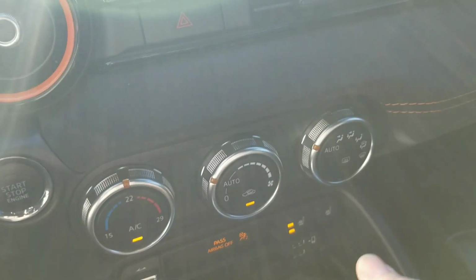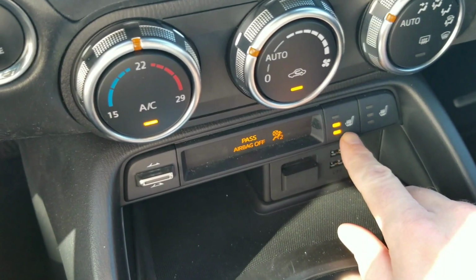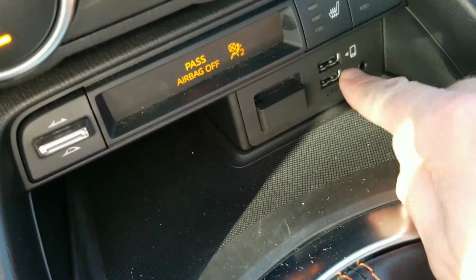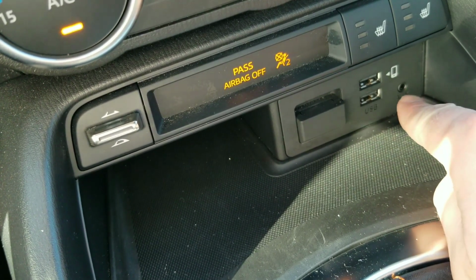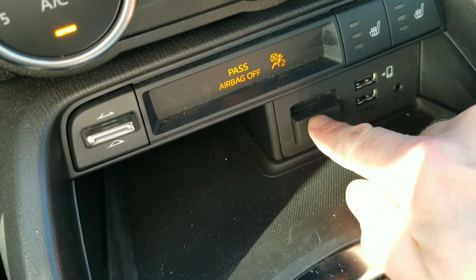And looking down here, you've got your heated seats, high, medium, and low. You've got 2 USB ports. It does come with Apple CarPlay and Android Auto on the 19s and up. Aux in, that's your SD card slot for your navigation chip.